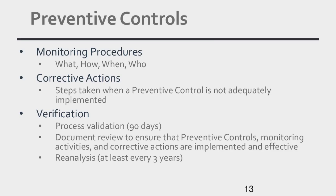So once you identify a preventive control, you must establish the monitoring procedures, the corrective action, and the type of verification that you will conduct to ensure that the preventive control is working. So the monitoring procedures would include what, how, when, and who. What is being monitored? How is it being monitored? When is it being monitored, the frequency? And then who is conducting the activity? Who is responsible for doing the monitoring?